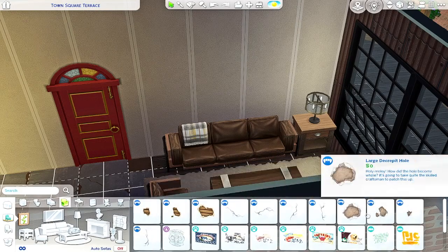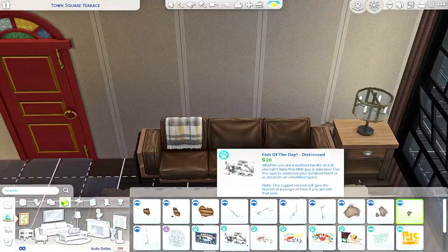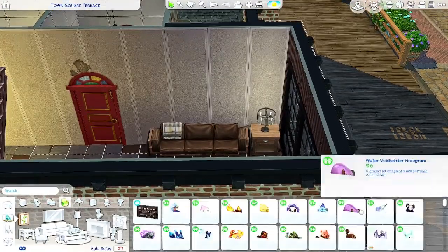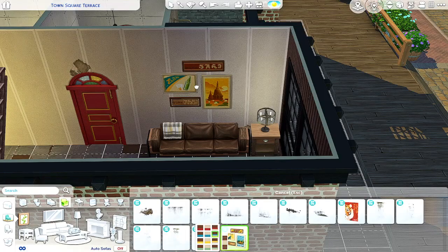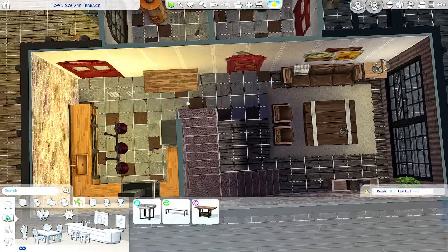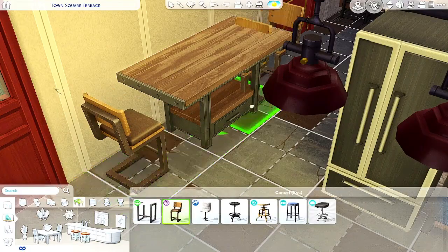But we just clutter things up in here. Like I said, this apartment's a lot more cluttered than the other one. The other one has barely any clutter. This one, however, I did make it look like someone lived here, and it's a little cozier. And yeah, just more realistically lived in, if that makes sense to you. Hopefully it does. So we just add some artwork on the walls here, and I used the artwork we got with the For Rent stuff pack.